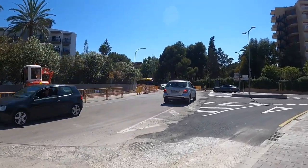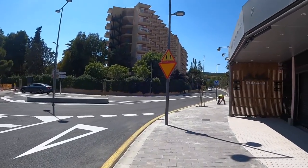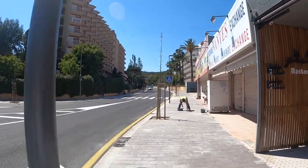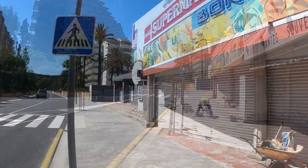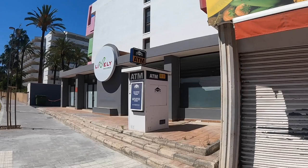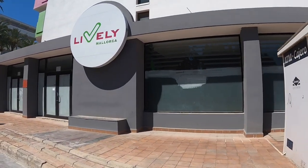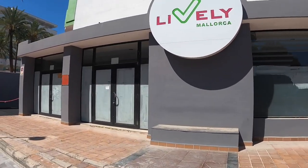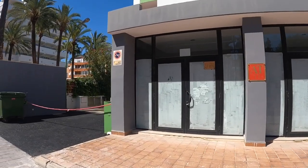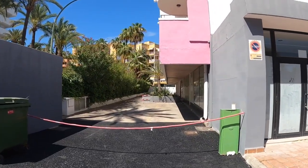This had roadworks here last time, didn't it? A month ago, and there was quite a lot of roadworks up this road as well, wasn't there? But it's nice to see they're all gone now, and it's all been tidied up. And this is the Lively Mallorca. But just the same as last time, it's not very lively, but it doesn't surprise me because it's aimed mainly at the British, isn't it? So until the British are allowed to come, I think a lot of them are going to remain boarded up, aren't they? So that is that.